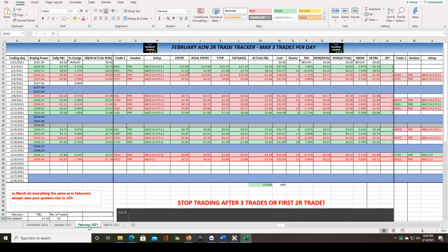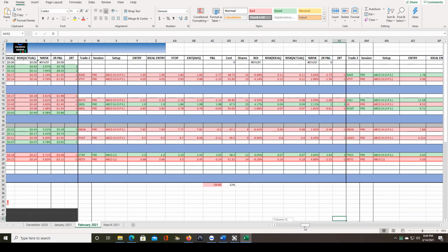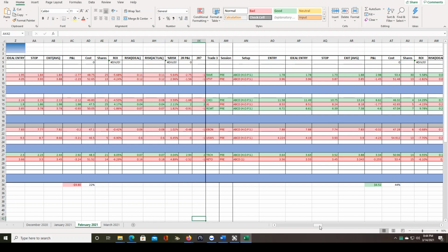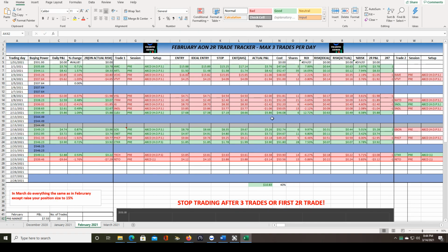Let's look at the February spreadsheet really quick too, just to see more proof of the 3 trades per day thing. You can see that a lot of my first trades in February were red. And then on the second trade, they were also mostly red. A few of them ended green. And then the third trade, more often than not, was green. So that's the idea behind that 3 trades per day.